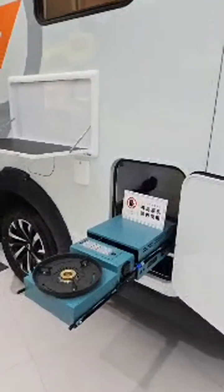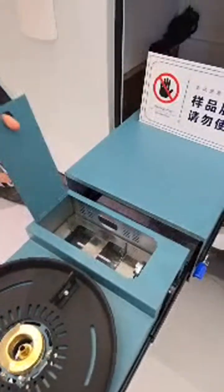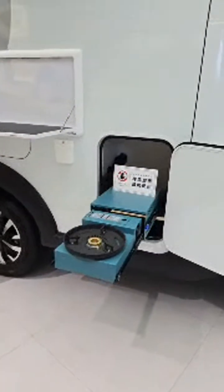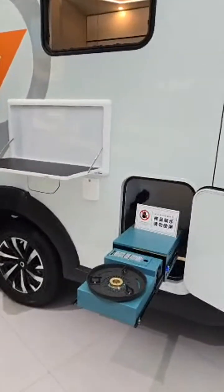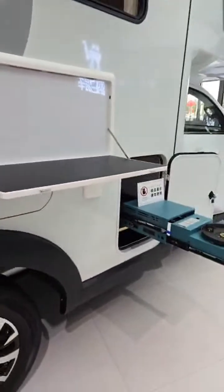On the outside, these are standard. So a propane range. You can just pop your propane canister here. You can do your cooking. One canister can last for about an hour. So if you're not doing too complicated meals, it's going to be fine for a few days. And there's a little tray for your kitchen counter surface. And of course, there are LEDs built on it.